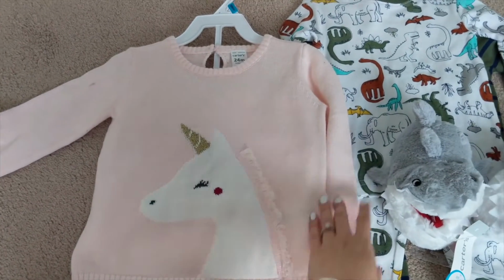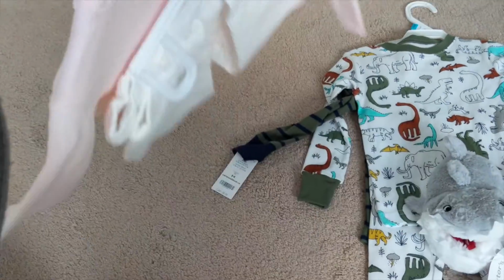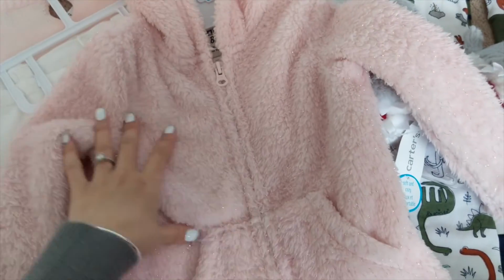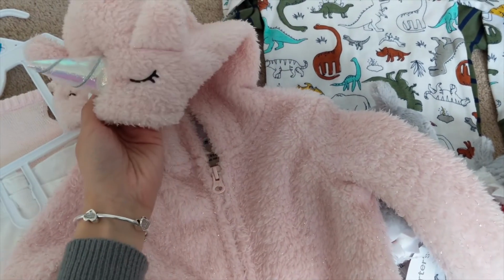How freaking cute. I swear, girls are a whole lot more fun to shop for than boys. That's my personal opinion. And it comes with a pair of white corduroy pants. To add to it, I got this zip up hoodie. It's pink. It's fluffy. There's also some sparkle and glitter on it. And the best part is the hood. It's a freaking unicorn.